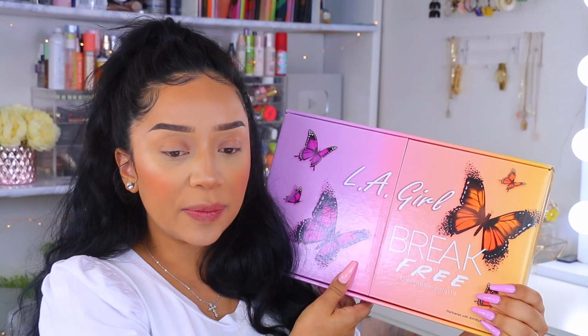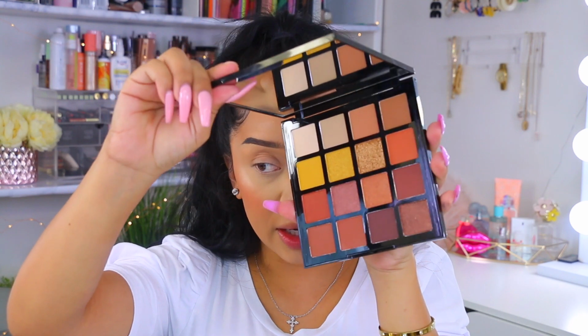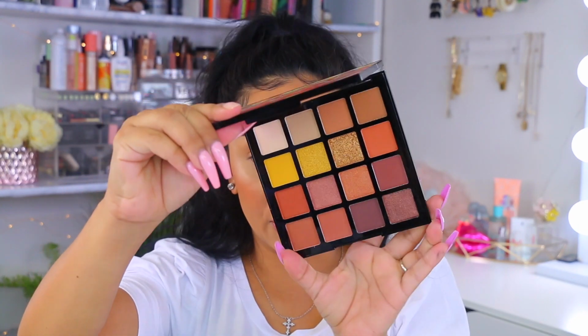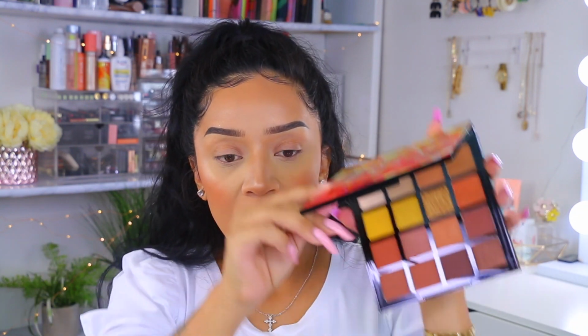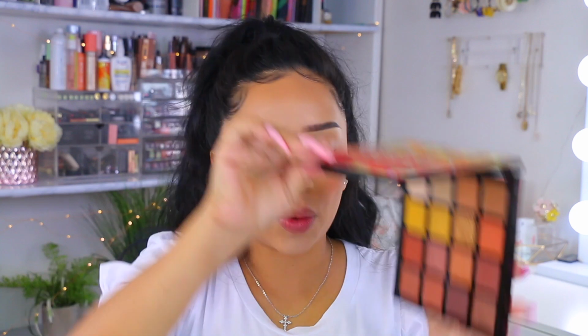So this is what the PR package looks like. It is the Break Free Eyeshadow Palette Collection. So this beauty right here is the BU palette, which is this one. It is stunning. It is fall appropriate. This just screams pumpkin spice latte, autumn leaves, warm, cozy sweaters. I don't know, I'm gagging over that one.